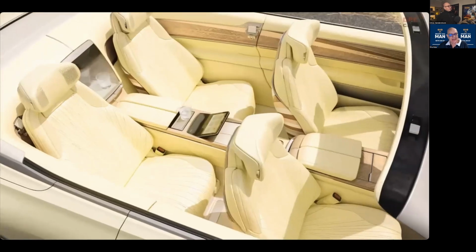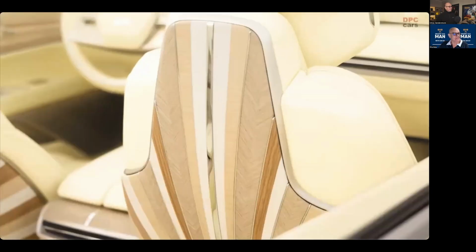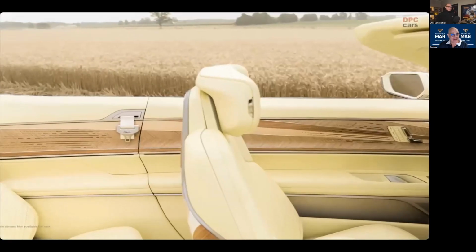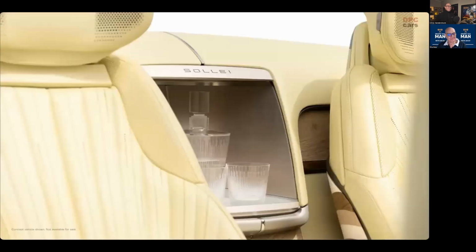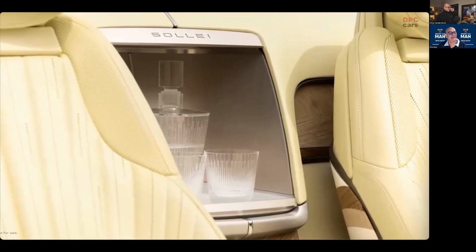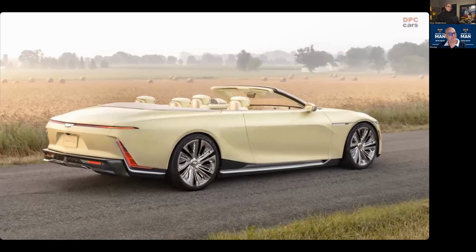Look, it looks like a little drink station at the back there. You see that little drink station? Yeah, and it's used all the resources of the world. Look at that wood paneling. Oh my God. Yes, there's a drink station back there. Oh, I can't imagine how much this is going to be. It's going to be crazy, ridiculously expensive, right?